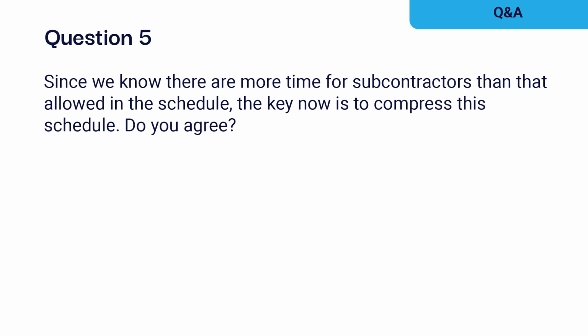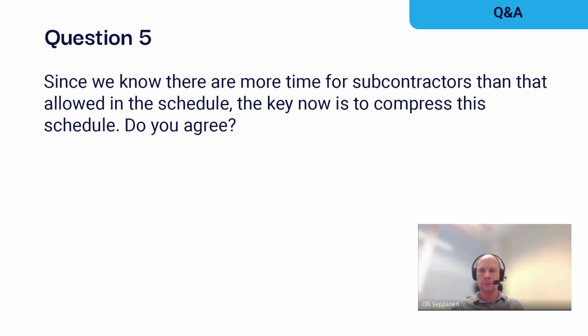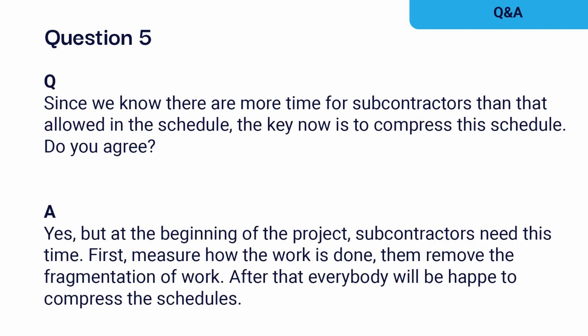More time for subcontractors than allowed in the schedule, and the key is to compress the schedule, remove the fat from the schedule. Now the challenge is, in the beginning, the subcontractors really need that time, because the fragmentation is not caused by the subcontractor, but it's caused by bad conditions on the site. So you need to first show to the contractor and prove that you can remove the fragmentation. That now this 34% of the time can be done consecutively, with breaks in between where you have to wander around and look for people to improvise with.